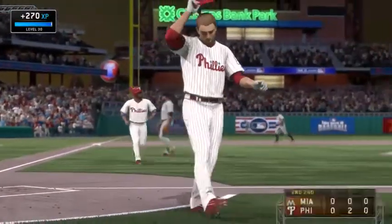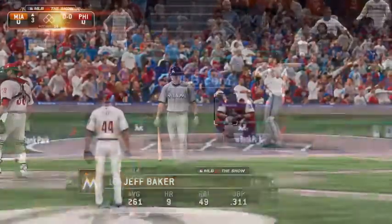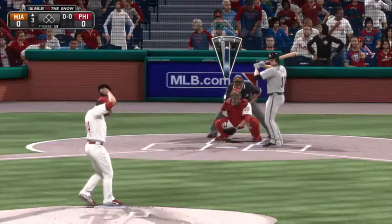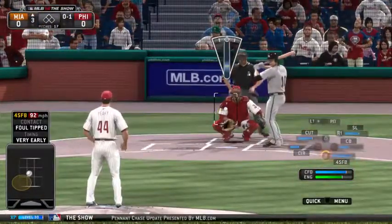Phillies leave a couple. We'll move to the 3rd with no score. Jeff Baker will stand in now to lead things off. 7, 8, and 9 here to start the 3rd inning. And maybe one of these guys can break this string of 6 straight retired to start the ball game. And this is going to be a foul ball.